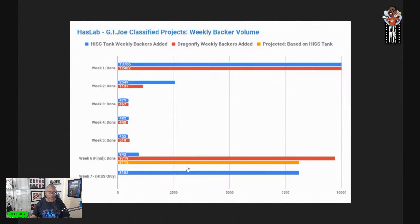And then you'll see, just because I decided to pull up all of this work that Brian did, let's go on to the G.I. Joe realm and see how they did. And now they don't have as many. They only have 2 so far. We've got our His Tank. That was the first one. Then the Dragonfly. And you can see they're pretty much neck and neck.